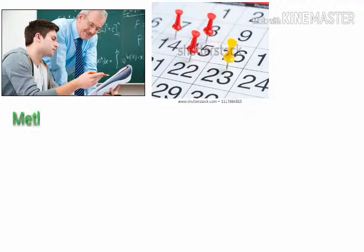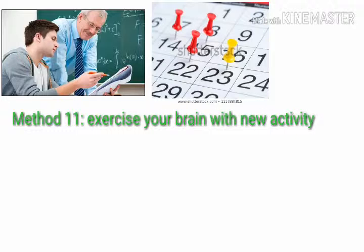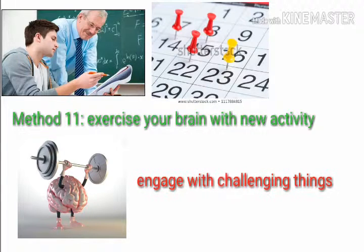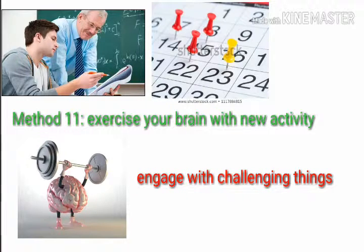Method number 11. Exercise your brain with new or challenging activities. Your brain needs exercise just like your body. To keep it in shape and to keep that memory sharp, you should regularly engage in challenging mental activities. You can learn something new or sharpen an existing skill. If you play music, try tackling a difficult new piece. Or you could try doing a tricky crossword puzzle.